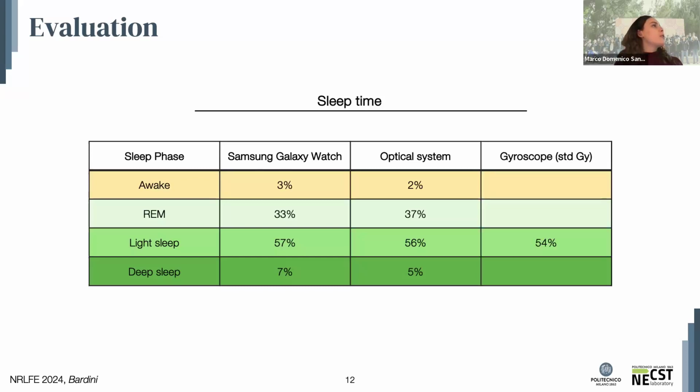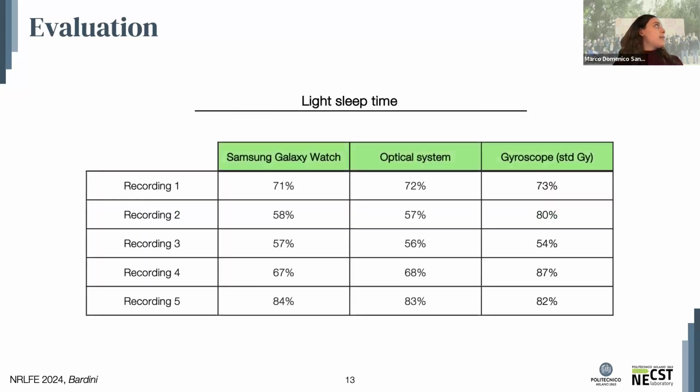And finally, I proved the internal consistency and coherency of the device by comparing such classification with a classification performed starting from the gyroscope data, focusing on the identification of the light sleep phase. For what regards the light sleep time computed starting from the gyroscope data, we can say that this last classification somehow overestimates sometimes the time spent in the light sleep phase with respect to the classification performed starting from the optical system and the ground truth data. However, it was interesting to have such a comparison of two techniques exploited within the same device.